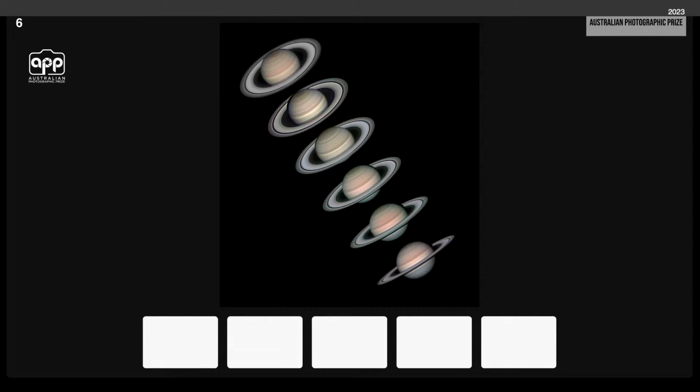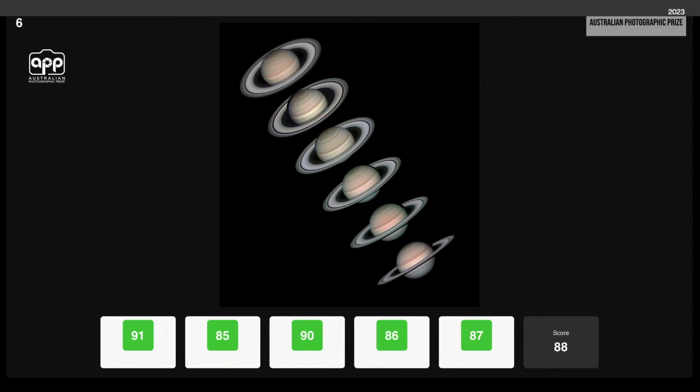Does that give you all the information you need to assess this one? This image scores 88. Who's our planetary specialist here?